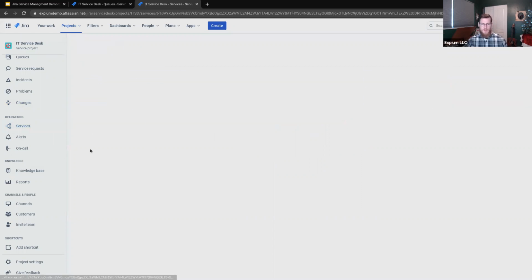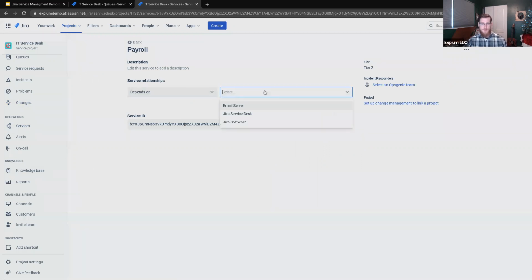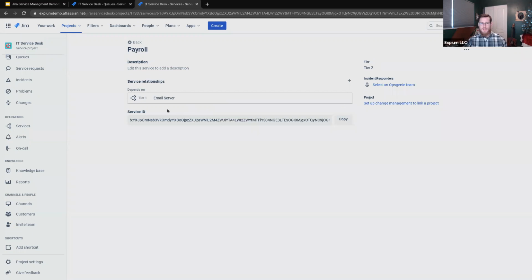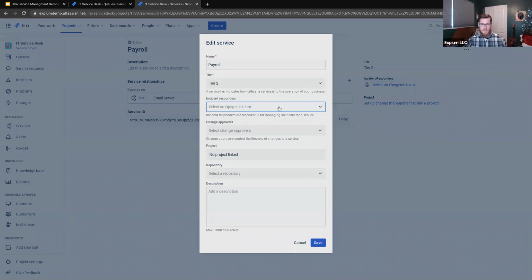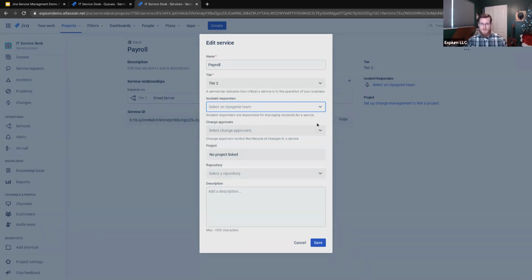And in each of these, if we click in here, we can add relationships in this service. And if we do that, we could say this depends on email server, and you can begin to add tiers of relationship. And you can use this service ID to access Opsgenie and look for any incidents. Then you can set up incident responders who are assigned to incidents with this specific product. So if payroll goes down, you can select an Opsgenie team member who is going to be the default responder. You can set up custom approvers for any services as far as changes to those services and things like that, which is a brand new feature, this being the ability to add approvers to a service.